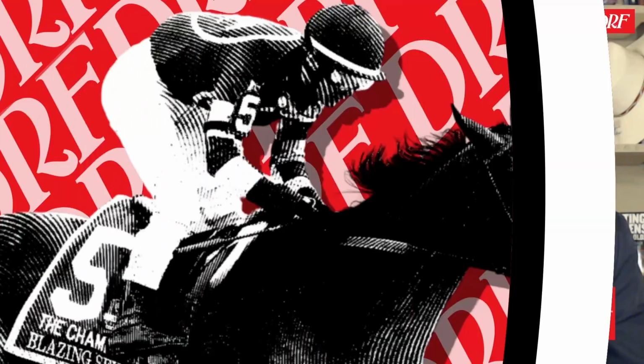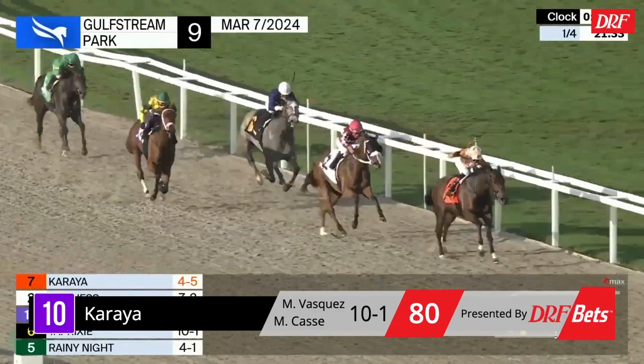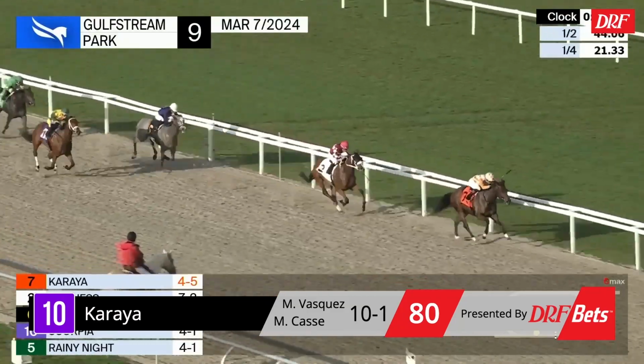You might finally get a price on the number 10, Kareah, who's been odds on in her last 3 races, and she's scored in every single one of them, all on the synthetic surface at Gulfstream, including this race, a first level allowance going 5/8 of a mile, where she was simply too fast for them. Yeah, I mean, she found the right field here, but it's another move in the right direction for this filly, Dan.